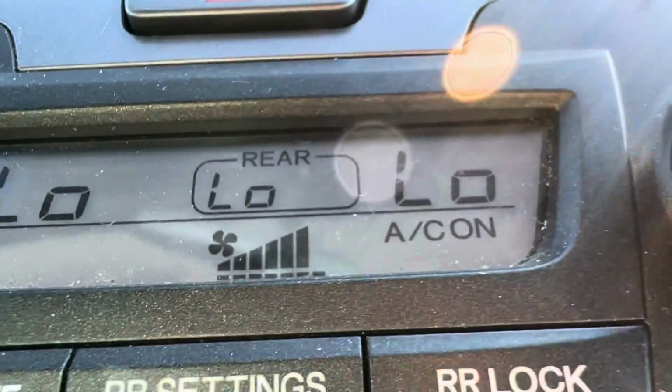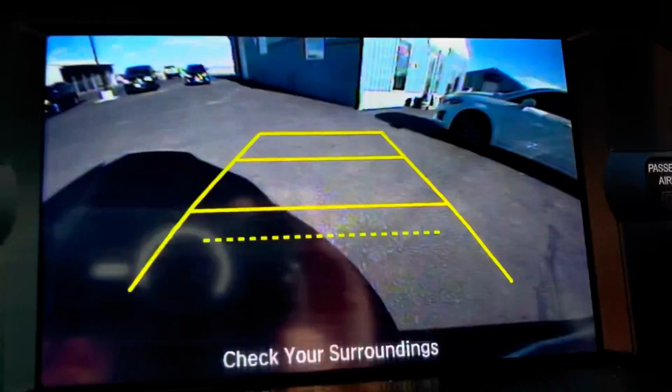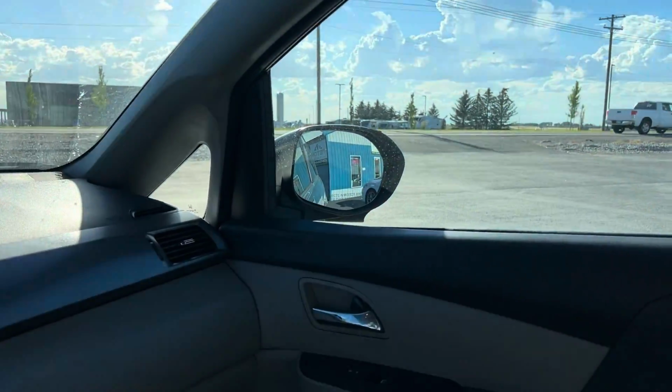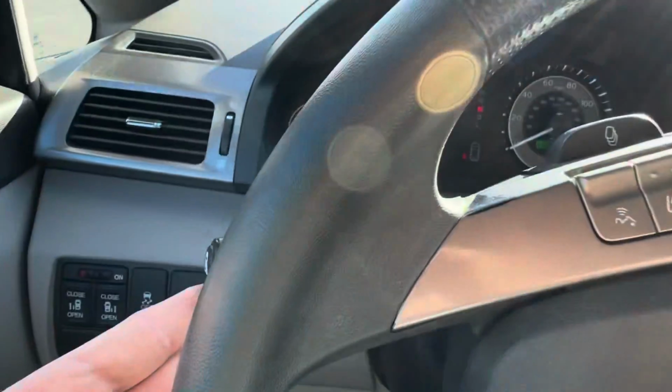I'm talking about AC. Yeah. That stuff's blowing cold air and it is hot out here in Idaho. Let's go. I'm talking about this backup camera. I'm talking about there's a camera on the side of that mirror and look at what it does. Trigger the blinker.